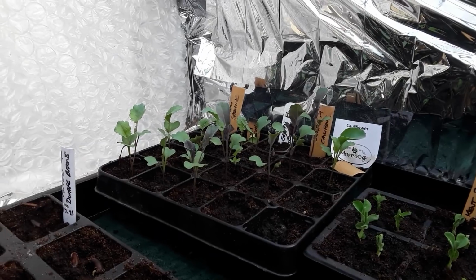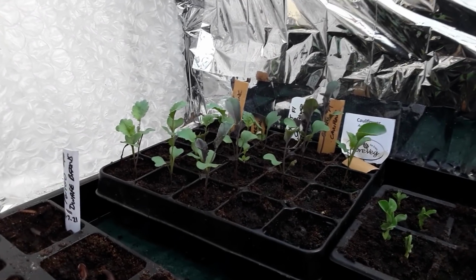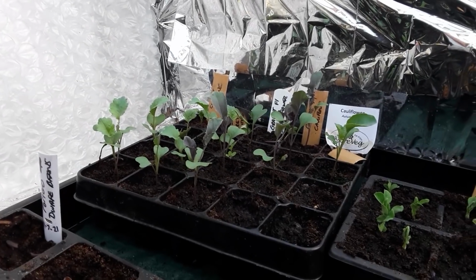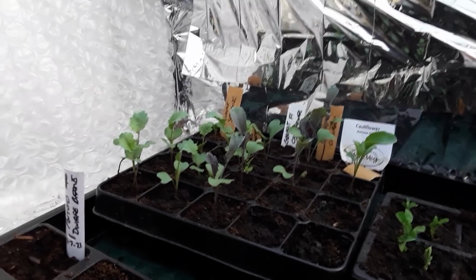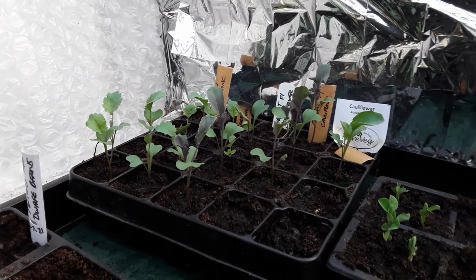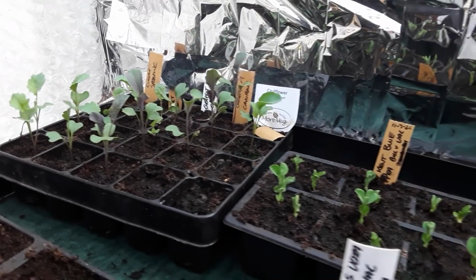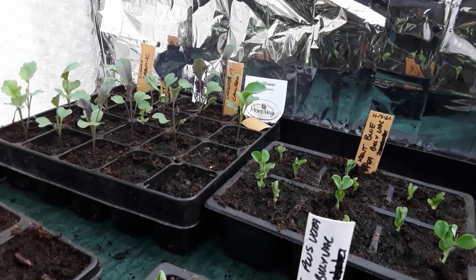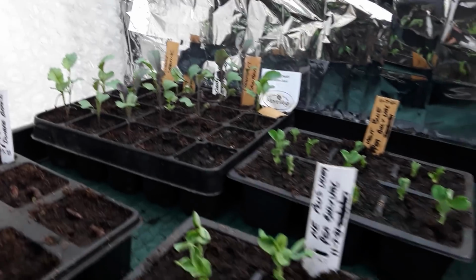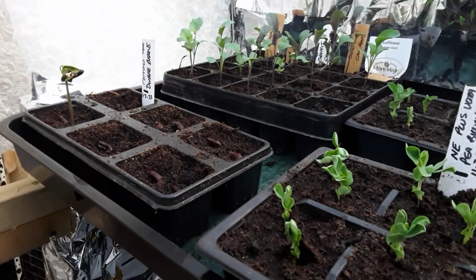Very early, 5:30 in the morning. I thought I'd just give you a quick update on the greenhouse grow room. We've got some claret sprouting broccoli, 2 rows there, 2 rows of the graffiti purple cauliflower, and 1 autumn giant. I fried all the other seeds, and then we've got the 4th sowing of peas.